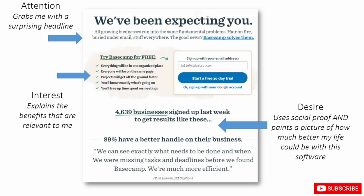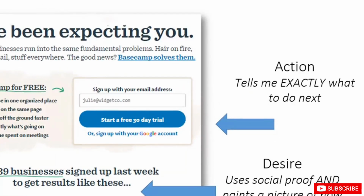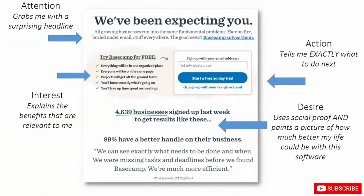The final piece of the formula is action. So it tells me exactly what to do. There is absolutely no ambiguity on this page about what I need to do other than put my email address in. And because Basecamp know that people sometimes can be a bit reluctant to enter their contact details, it makes the call to action risk-free by offering me a free 30-day trial. So all in all, this is a very effective way to use AIDA.